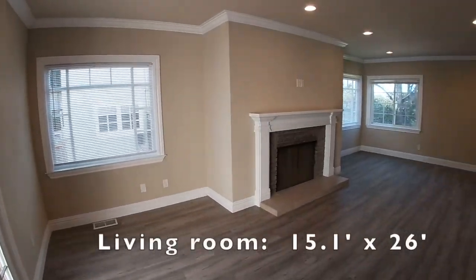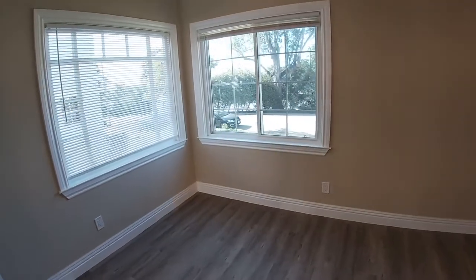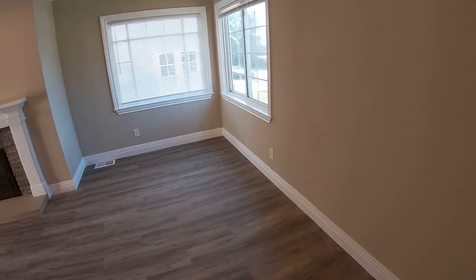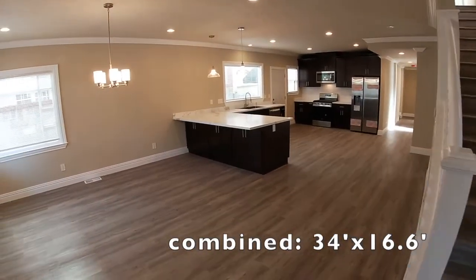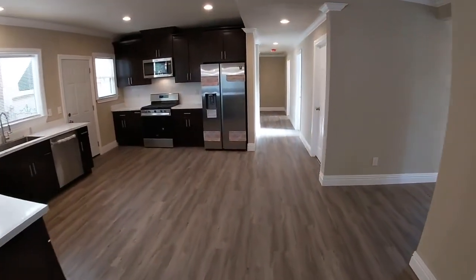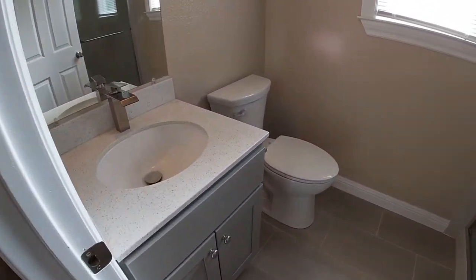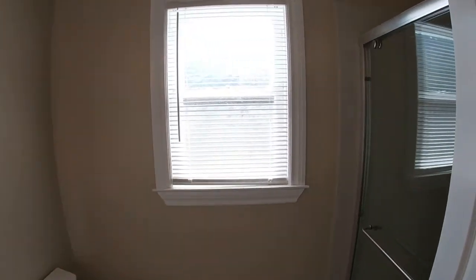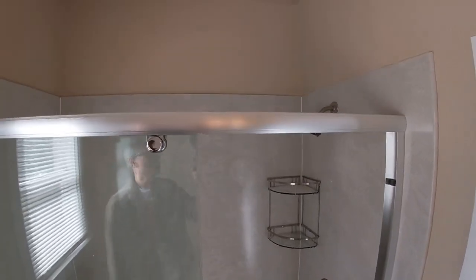French doors to the left lead outside to a small patio, and then we have our formal living room down here with a fireplace. Just an enormous, great size room, lots of natural light. And this combined living room dining room is 34 feet by 16 and a half feet. This is the pantry, a large walk-in pantry for the kitchen. You're gonna notice there is a full restroom right here. Stand-up shower with sliding glass doors.